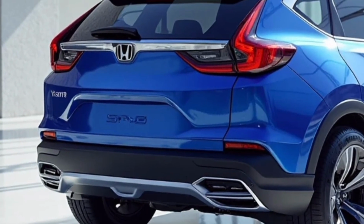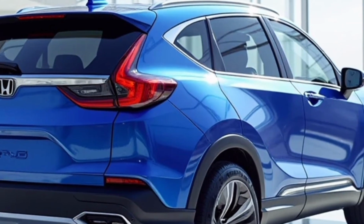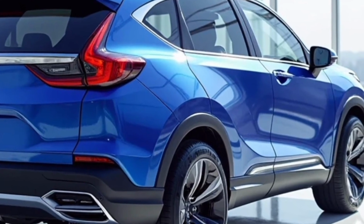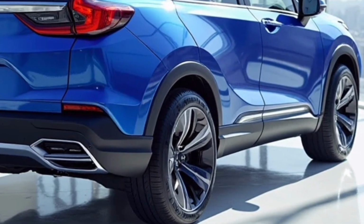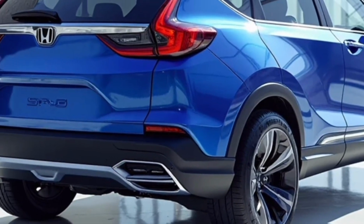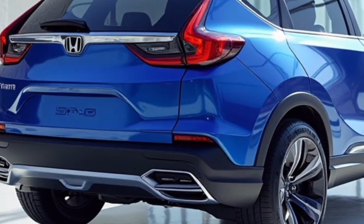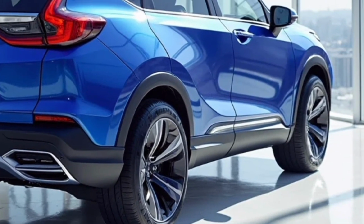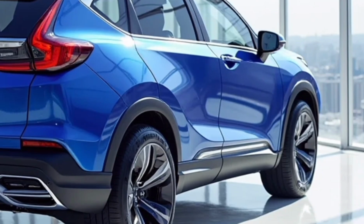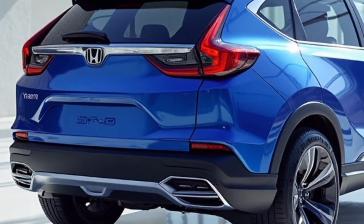Ultimately, the Honda Zero SUV represents the brand's vision of sustainable mobility that doesn't compromise on driving pleasure, design, or innovation. It is a car that blends futuristic aesthetics with practicality, advanced technologies with simplicity, and environmental responsibility with performance. For customers, it promises an electric SUV that is not intimidating but inspiring, not complicated but intuitive, and not just a car but a new kind of companion for the journey ahead.